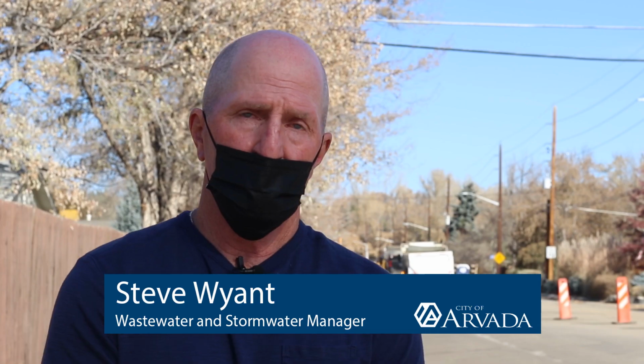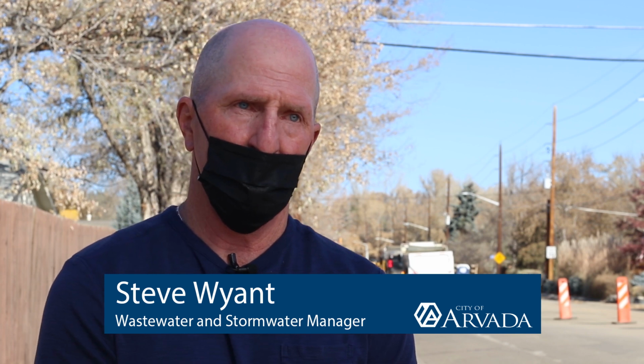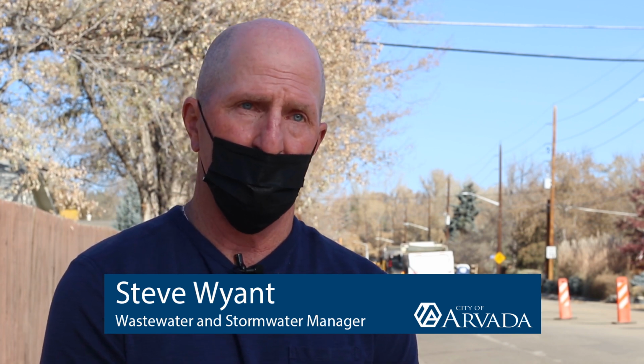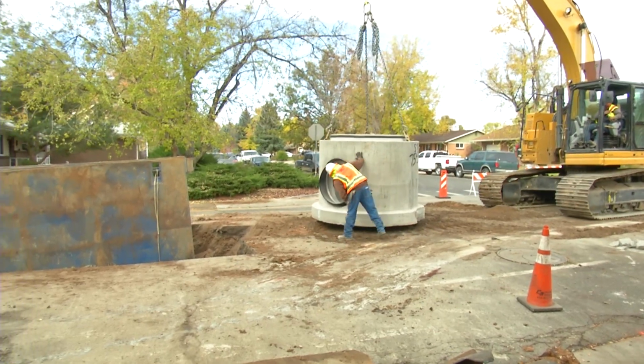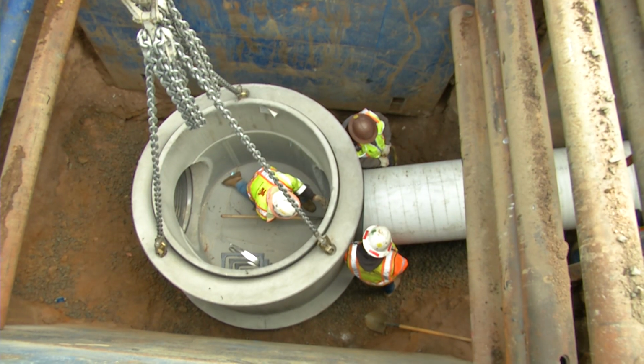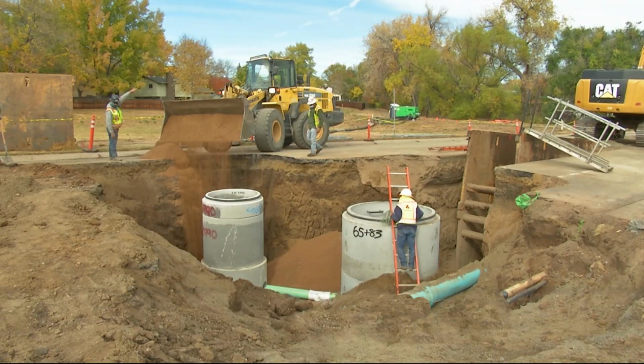The infrastructure that's underground in the city of Arvada is actually some of the greatest resources that the city of Arvada has. And for a lot of people, out of sight is out of mind, but it's critically important that the city continue to not only maintain but to improve our underground infrastructure.